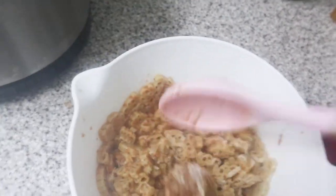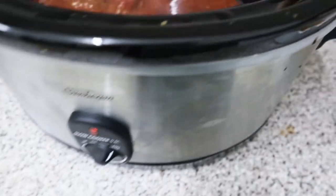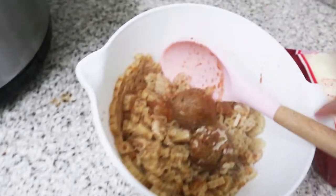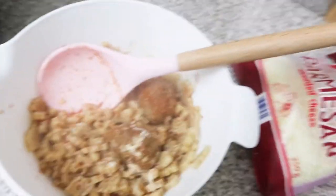So, yung meatballs, wait lang. Narealize ko lang, isa lang pala yung nalagay kong meatballs. Yung meatballs, guys, ikakat pa natin siya, kasi malaki siya. So, ayan. Anyway, lagay lang natin siya sa plate.